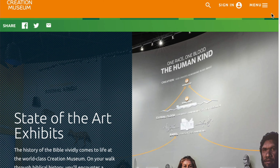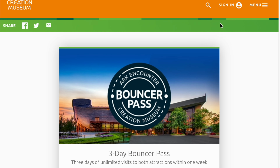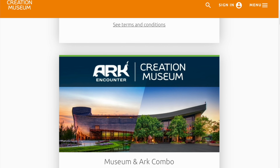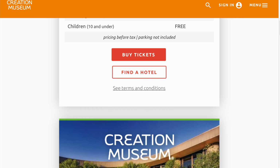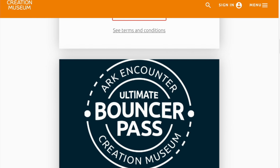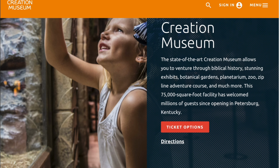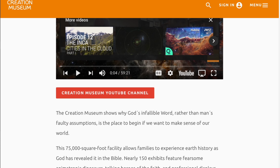And so now, how do you get tickets? Well, right there on the website, you can get tickets, and they've got a 3-day bouncer pass, so you can go between the 2 sites over 3 days. They've got an Ark Encounter and Museum pass. That's what we did. And you can get tickets just for the Creation Museum. And this is an annual bouncer pass. But I'm telling you, if you're that close, see both sites, the Ark Encounter and the Creation Museum.